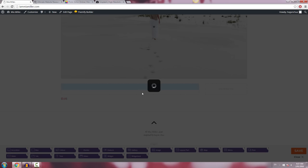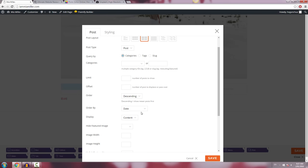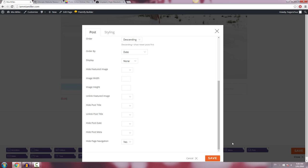Basically, this is going to add our blog post that we set up a little bit earlier on. And we're going to set up the post layout. As you can see, you can change the different layouts. We're going to select the third option here. So click on this, and then we're going to set the display to none. Basically, what that means is it's not going to display the text. Okay, so select none. Or you can select excerpt, which is a little summary of the text, or the whole content, which means all of the text of the blog post. But for this, we're going to select none, and then we're going to save.